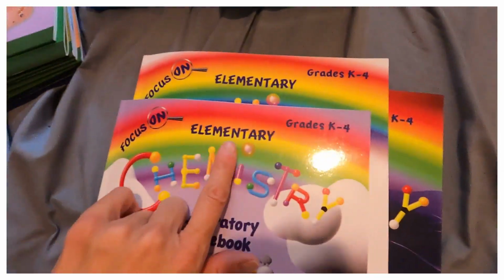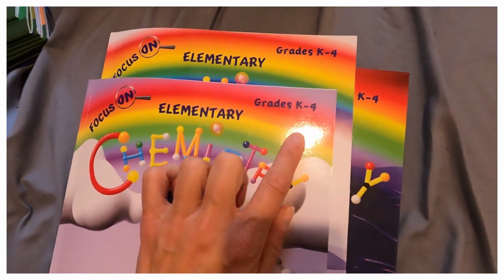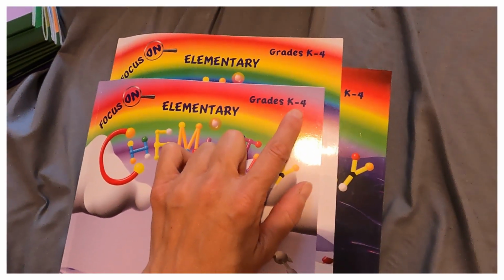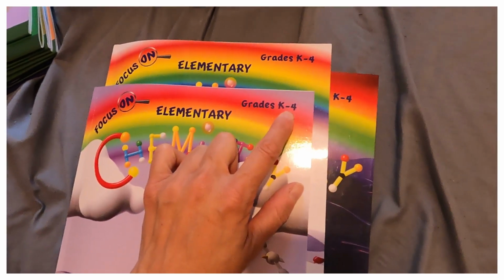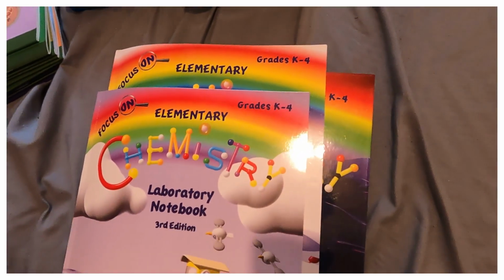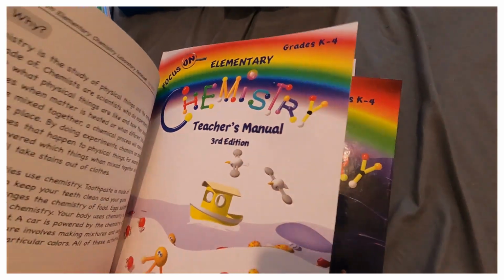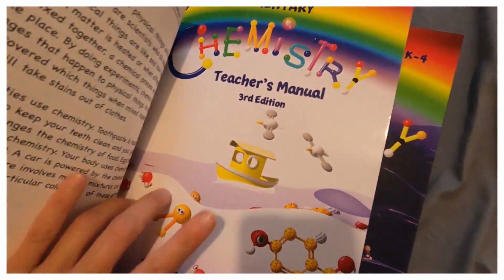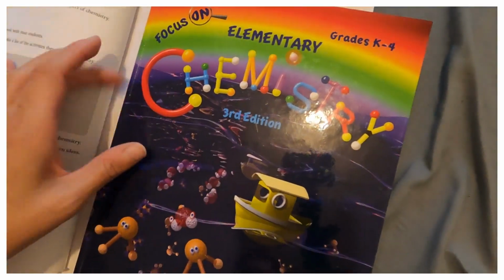The Focus On, you've got one for middle school, or you've got K through 4, which means you can do this series anytime through K through 4. So I'm going to do it about, I want to say about 3rd grade. 3rd grade, I think, is going to be the sweet spot for this, just because I want them to retain the information. So it comes with the laboratory notebooks, the teacher's manual, and this book.